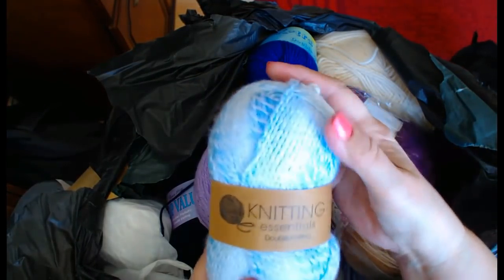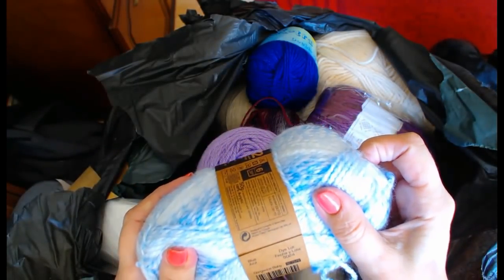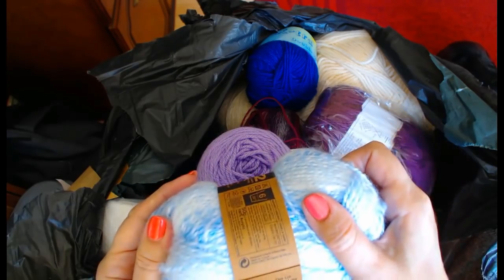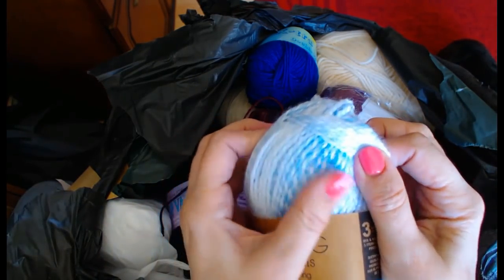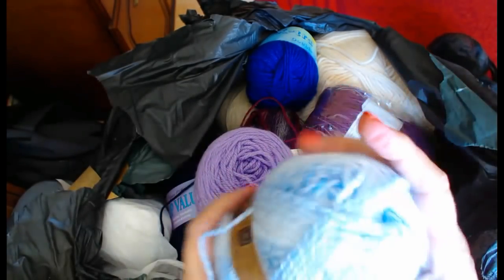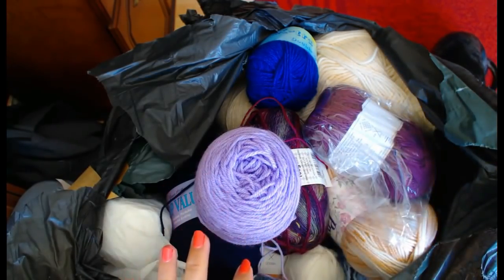And there's this lovely 50-gram ball of double knitting essentials. This one is called Blue. Gorgeous Baby, it's called. That's beautiful. I'm sure I've got a few of those ones. I'll check the dye lot numbers are the same and use that. That is so pretty. I'm going to pop that down.